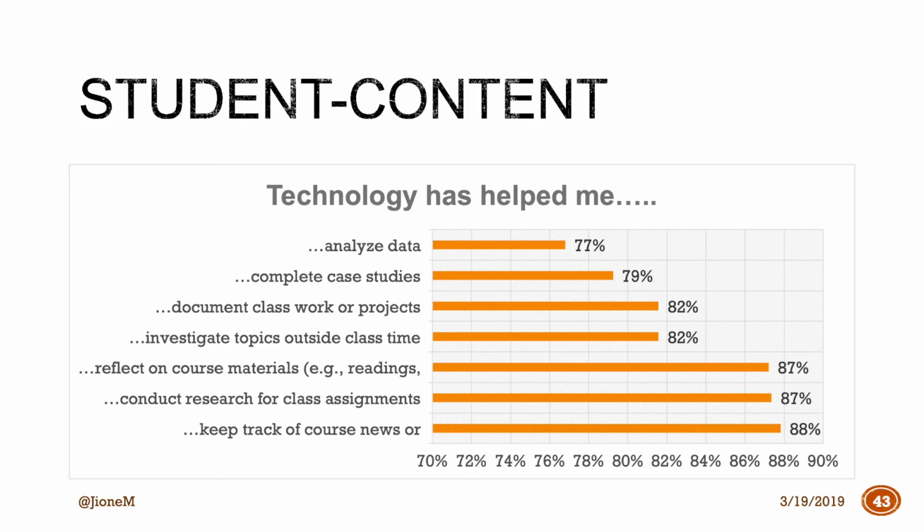And it seems to me the most higher rating is for news or announcements, and then conduct research for class assignments, so using technology to search for articles, websites to help them, and reflect on course materials, readings and videos. So the lowest, it seems like, is analyze data. The question we would be asking is, technology actually has helped us analyze data more in this time than ever. But for students, that's one of their lowest at 77%. So something that we need to see: are we teaching our students how to analyze data with the current technologies that are out there?